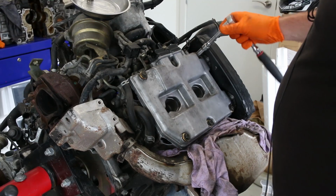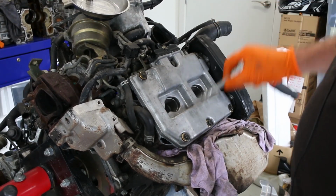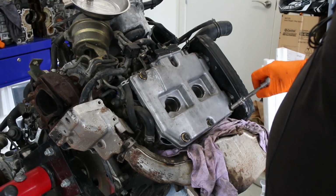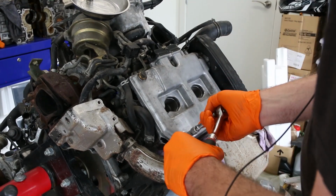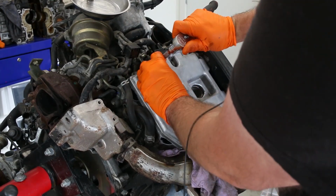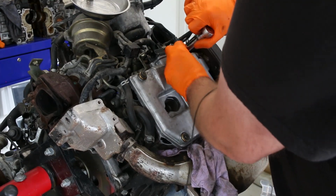Now these bolts do have a torque rating, and that is, you tighten it till you feel the shank bottom out. That's bottomed, that's bottomed, bottomed, bottomed, there we go, perfect.